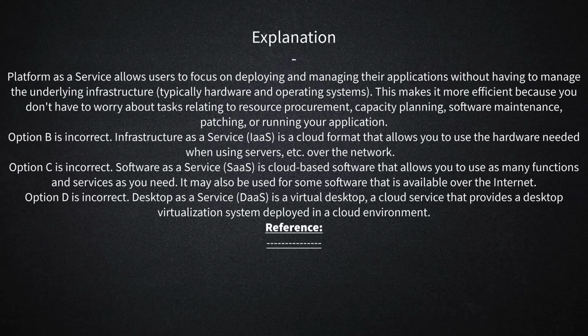Platform as a service allows users to focus on deploying and managing their applications without having to manage the underlying infrastructure, typically hardware and operating systems. This makes it more efficient because you don't have to worry about tasks relating to resource procurement, capacity planning, software maintenance, patching, or running your application. Option B is incorrect. Infrastructure as a service is a cloud format that allows you to use the hardware needed when using servers, etc. over the network.